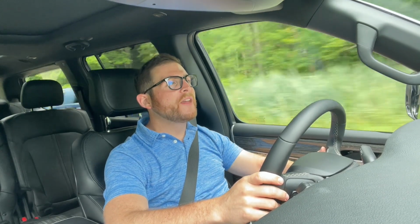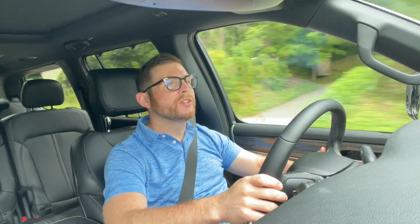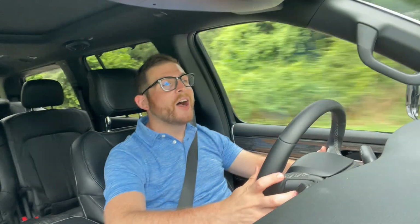We're going to try that out a little bit off-road, off camera, although I suspect that this vehicle is not going to be doing a whole lot of off-roading with most customers, in the same way that a Tahoe or an Escalade or a Yukon are not either.